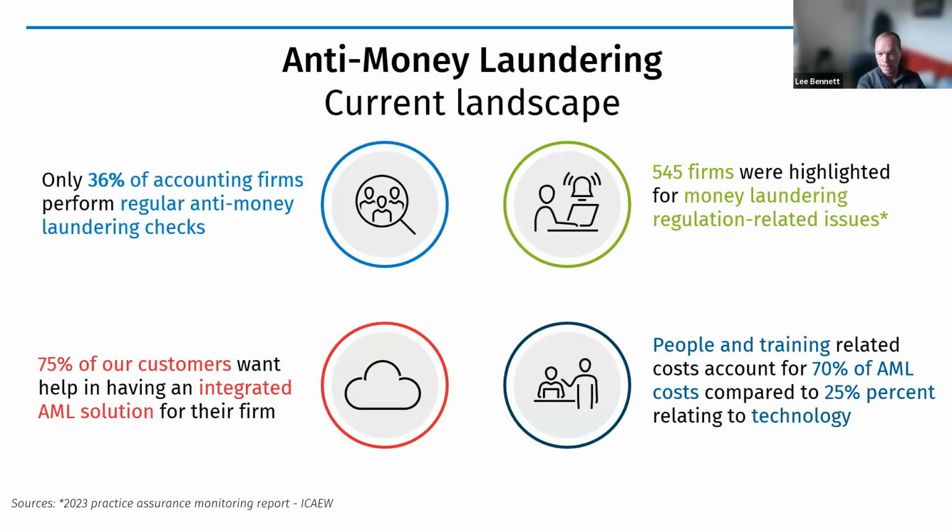And this aligns with our mission today, finding ways to make processes more efficient and accessible for all, including AML. When it comes to AML costs, according to the LexisNexis report, people and training related expenses make up a significant portion, accounting for a huge 70%. This is in stark contrast to technology related costs, which constitute only 25% of the total AML expenses. Understanding these statistics is crucial as we navigate through our discussion today. It not only highlights the current state of affairs, but also points us towards areas that demand attention and improvement.